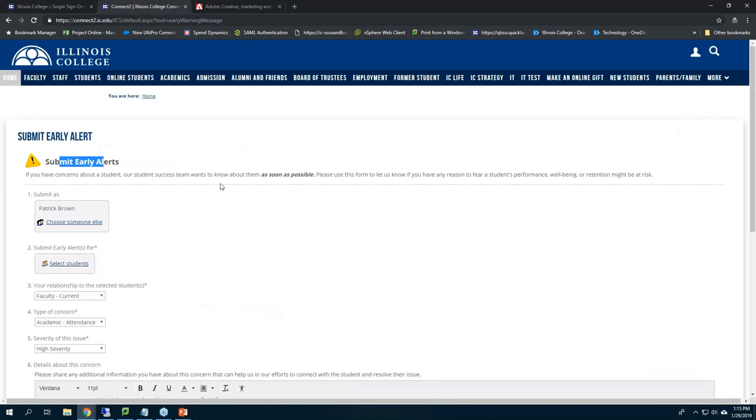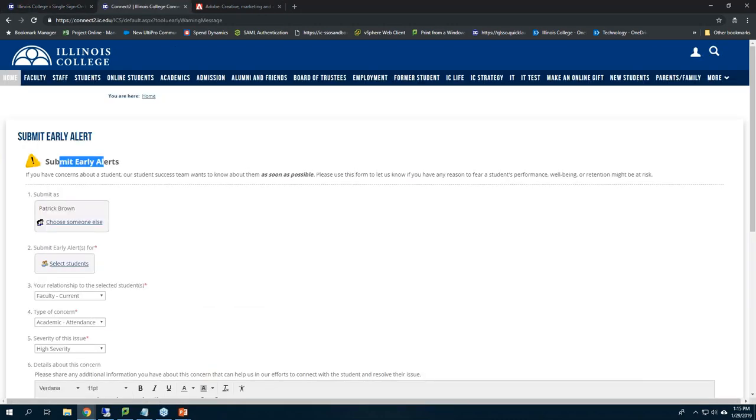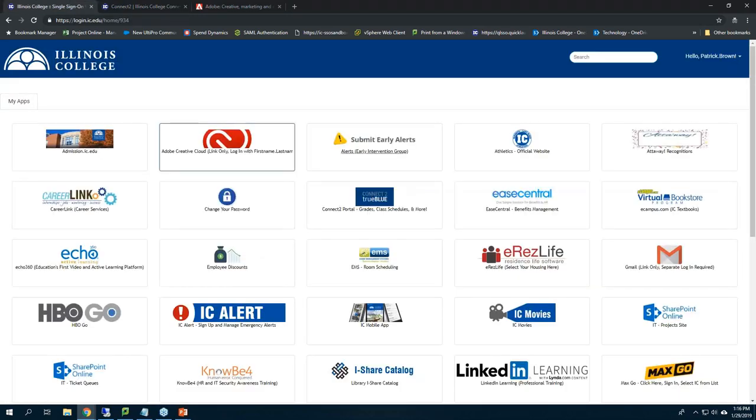So now we've integrated JICS. You don't need to know that separate login anymore. You just log into single sign-on with your AD credentials. You click on early alerts. It's right here. You quickly put in the information. The student didn't come to class this week or for the last 2 days, or their grade is this, or whatever it is, and submit it and move on.